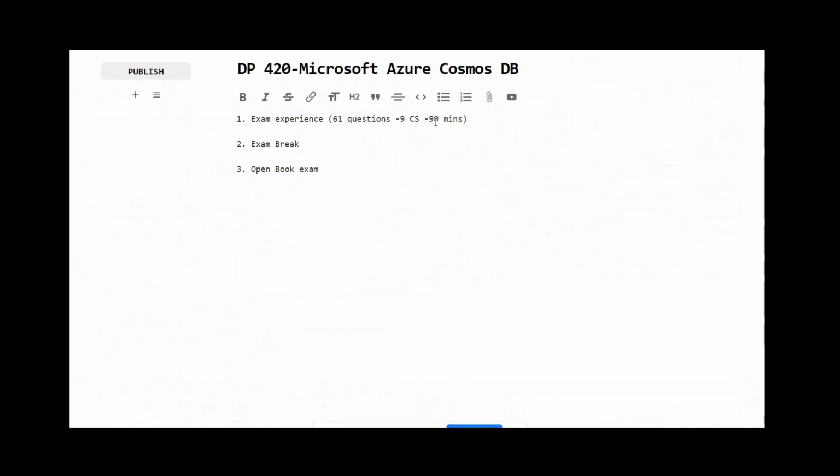And the exam is for 90 minutes. Now they have introduced exam breaks. Perhaps if you have taken this exam, you might know. What usually happens in a Microsoft exam is that if you wish, you can take unlimited exam breaks. You need to click that exam break and your exam will be paused. But make sure that you have answered all of the questions till you click that exam break, because once you click the exam break, you won't be able to go back to the previous questions.